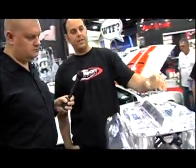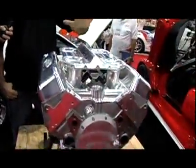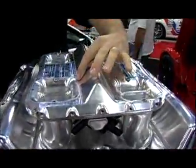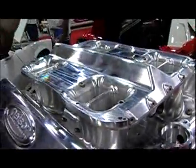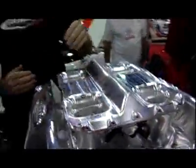So this is a small block example. It has the hat removed off of it, but you can see it's very similar to what we have for the big block, is we have fully CNC radius into the ports. And another thing we've done is we've taken the injector, which is normally shooting straight at the floor of the port, so you get an atomized fuel that hits the floor of the port and it's not atomized anymore. So we've taken the injectors and we're shooting it straight at the back of the valve. So both injectors shoot straight at the back of the valve so they don't hit the floor anymore.